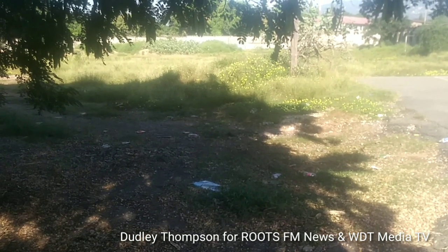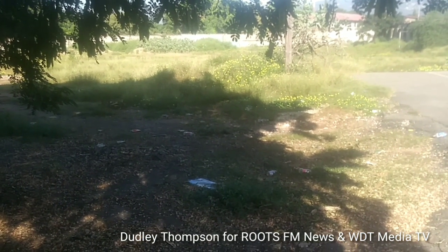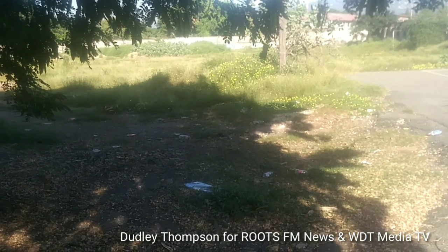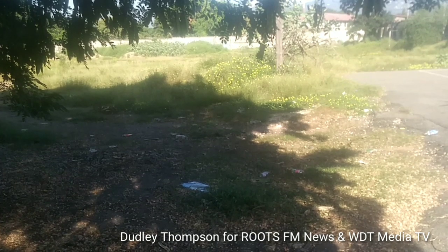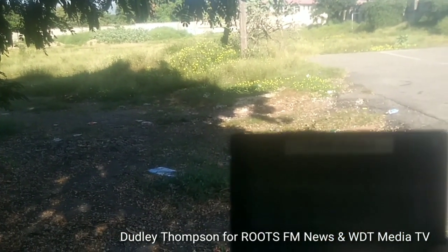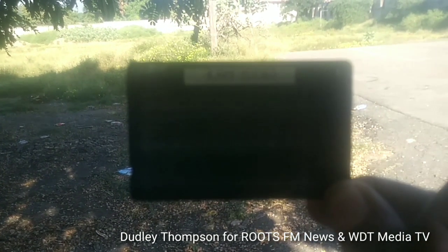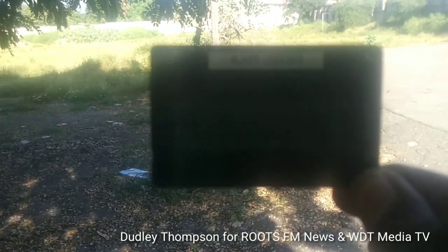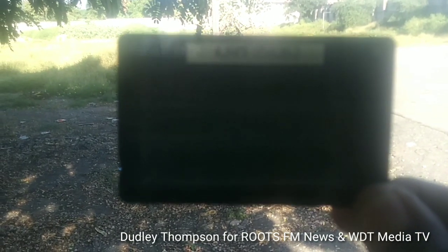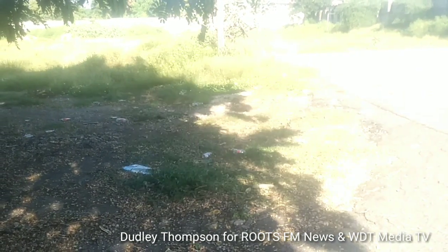I want to show you, for those who don't know them, the old-time Jamaican phone cards that were used in the phone boxes years ago, issued by the Jamaica Telephone Company Limited. This is the back of the card. So stay tuned. I'm going to show you what the card looks like. They were used in Jamaica years ago.